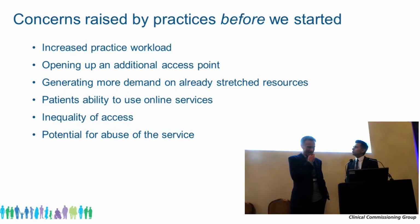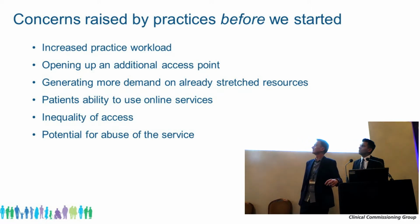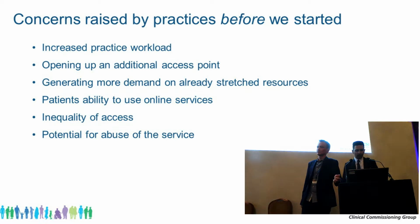There was also the potential for patients to circumvent the existing pathways that are in place, so they could potentially find their way around the system, which maybe wouldn't be in the best interest of them or for the health and care community. There's also a concern about the inequality of access, particularly for the elderly and deprived. So again, we've got different localities that have very different makeups of their patient cohorts. So there were a lot of concerns about how these would work for them.